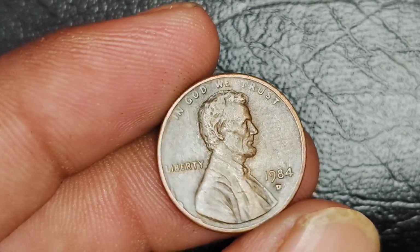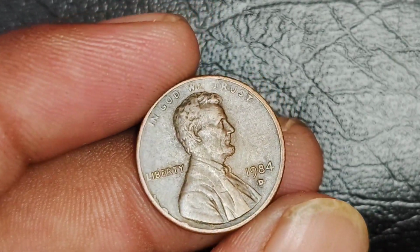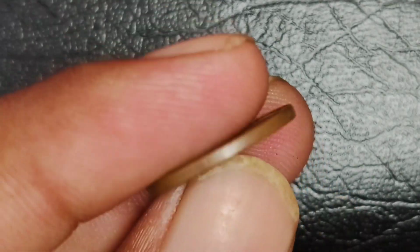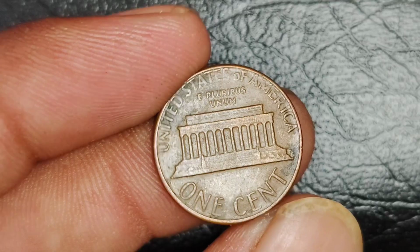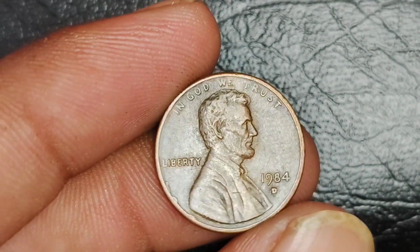Have you ever wondered if the change in your pocket could be worth a fortune? Well, today, we're diving deep into the 1984 Lincoln penny, a coin that has been rumored to fetch an astounding $1.6 million. Yes, you heard that right. $1.6 million. Let's explore why this humble penny could potentially change your life.